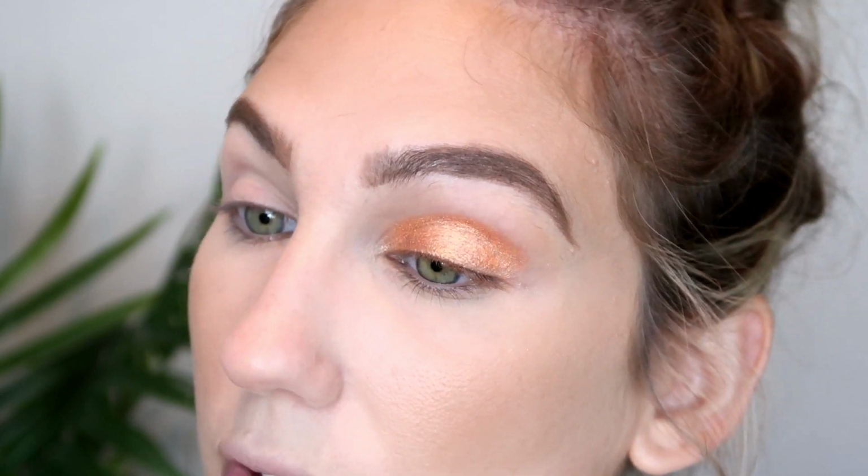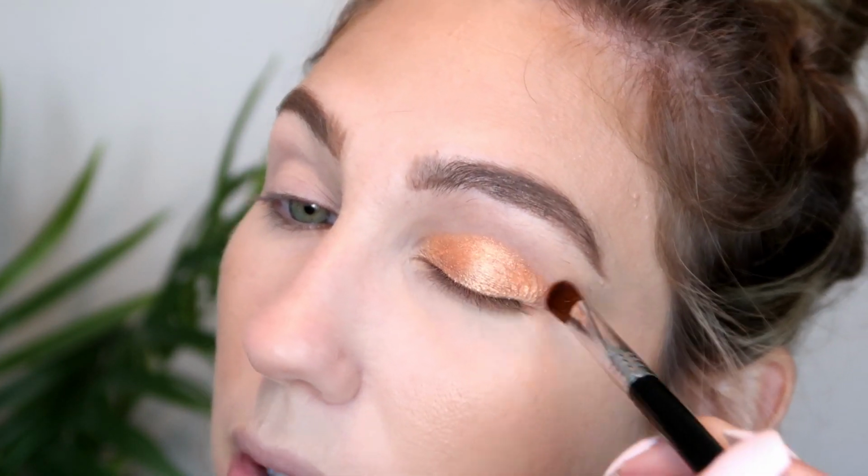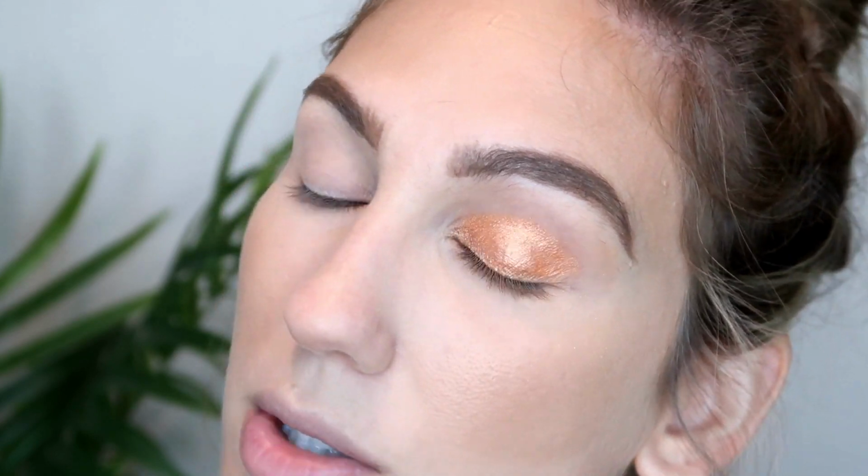But it's still very orange at the same time. Like, this gives me Cheeto vibes. Like, I could go sit down and eat some Cheetos while wearing this eyeshadow. So that is Squeeze Me. I thought it looked really nice dry, but with a wet brush, it just looks even more metallic.